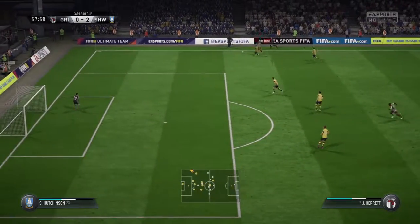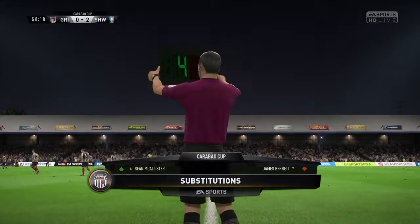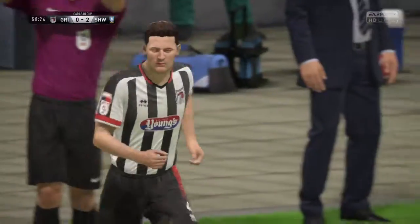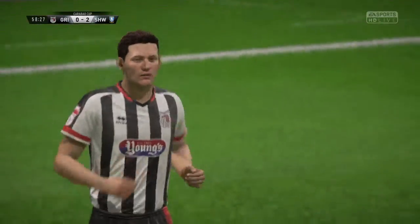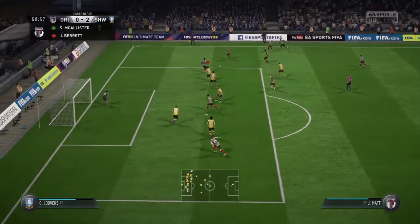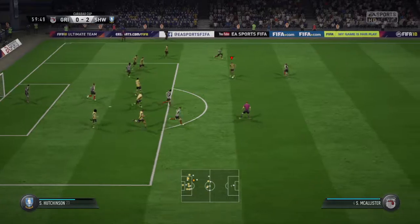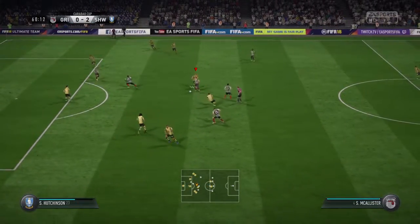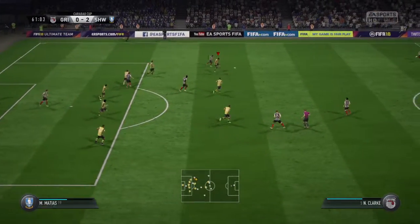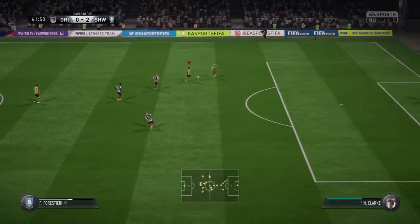Really trying to use the full width of the pitch here to make some progress. Well, there's still time to hit back in this game, and they're going to try and do it with a substitute. Getting forward well as a team now. Very weak challenge, only partially away from danger. Proper tackle that. He's on the move all the time and makes lots of these interceptions.